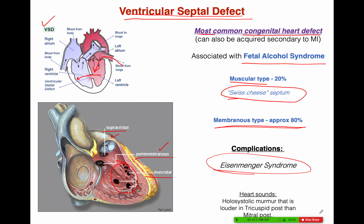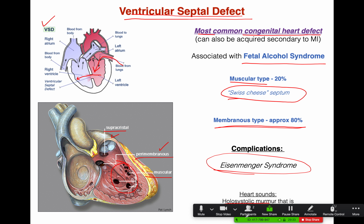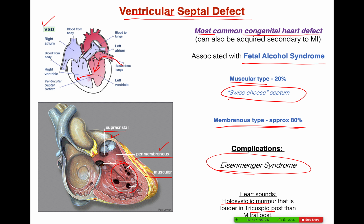The heart sounds that we look for: a holosystolic murmur, louder in tricuspid than mitral. Why is it holosystolic? Well, we have blood that's moving from the left side of the heart through these holes into the right side of the heart. And so throughout systole, we should hear a murmur that begins and ends with systole. Now, this is not a murmur that gets louder and then quieter like our aortic stenosis. It's going to be basically the same volume throughout systole.